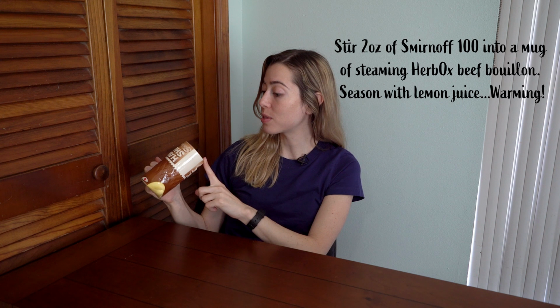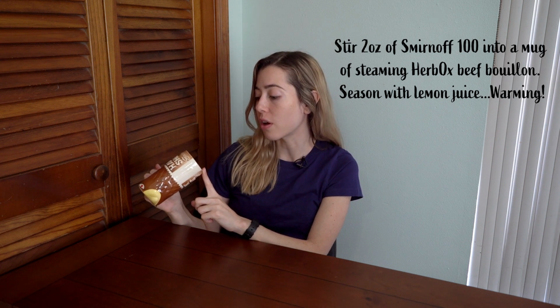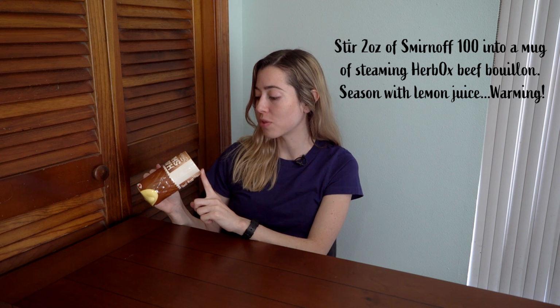Last but not least, we have a Hawk Shot. I happened upon this in an antique store the other day. It caught my eye, and I looked at it. On the bottom, it says, Smirnoff Hawk Shot. Stir 2 ounces of Smirnoff 100 into a mug of steaming Herb-Ox beef bouillon. Season with lemon juice. Warming. So this seems to be a promotional mug by Smirnoff, maybe in partnership with Herb-Ox, I don't know.